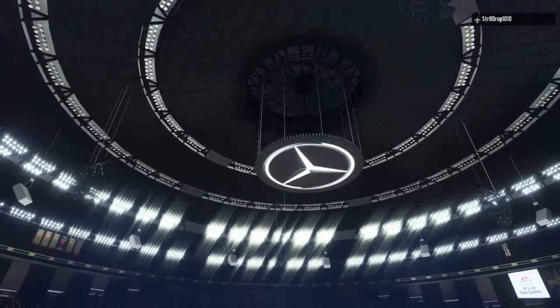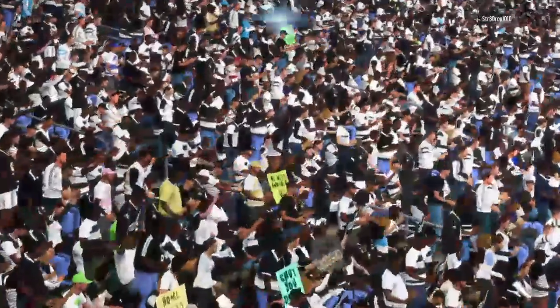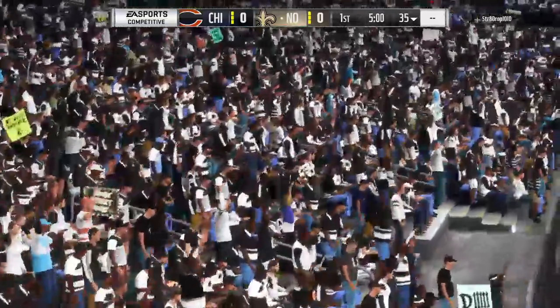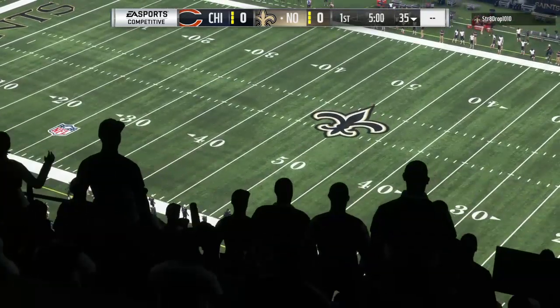EA Sports coverage of the NFL has us at the Mercedes-Benz Superdome in downtown New Orleans. The setting in this dome just serves to amplify the excitement of the folks in New Orleans as their Saints burst from the tunnel a moment ago. They're set, and we're set as well as the Saints get ready to do battle with the Chicago Bears.